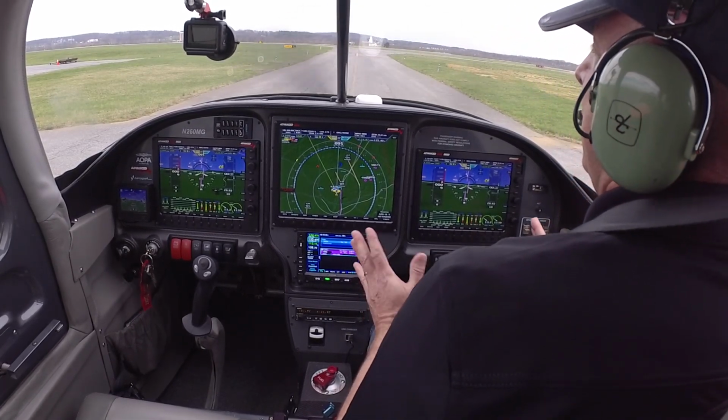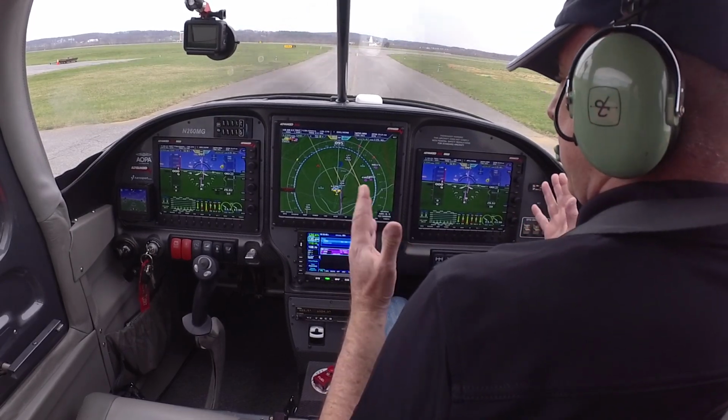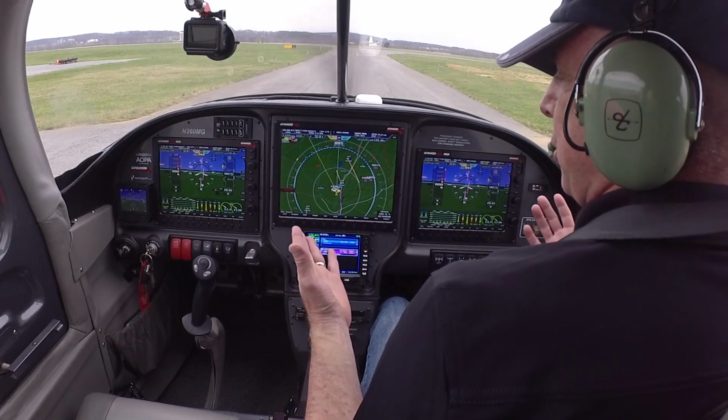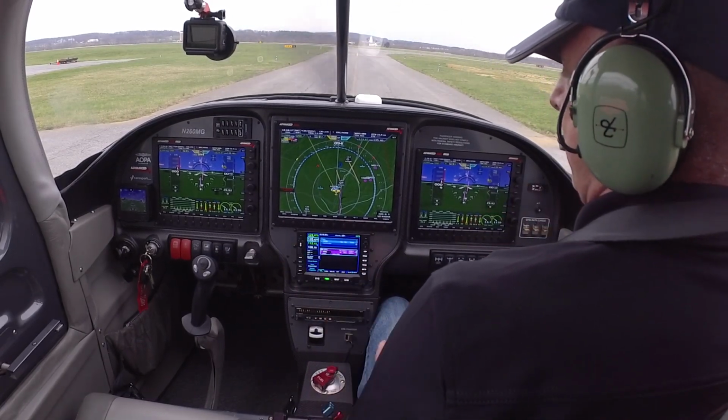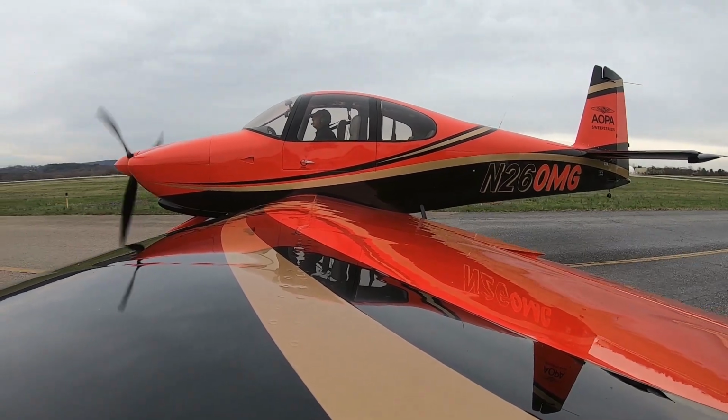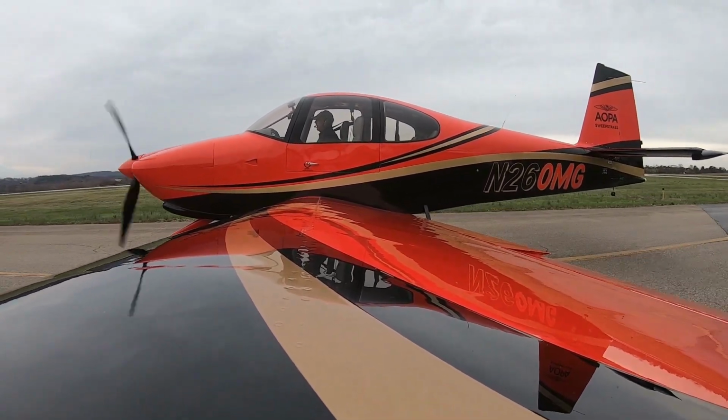Advanced is a little bit different. The displays are a little bit different, but once you understand the logic, you come to love these things, as I have. Some of the generalities of the RV-10.